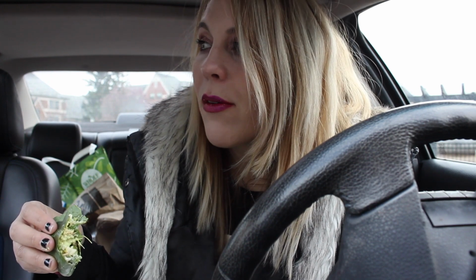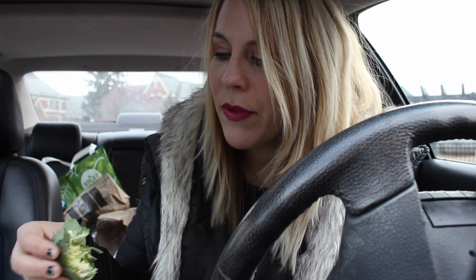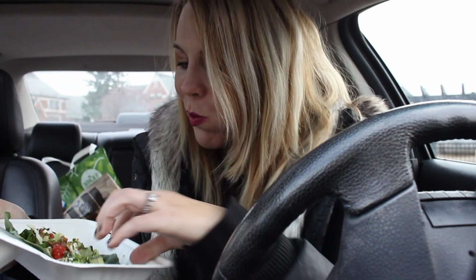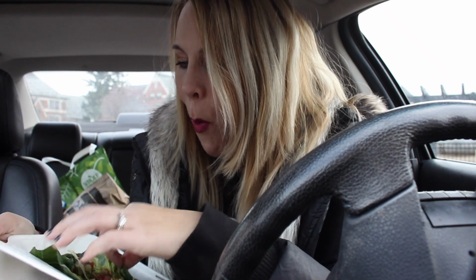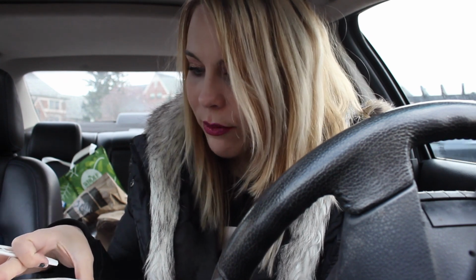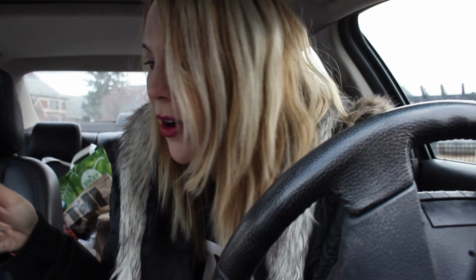I wish it had more flavor. That's just me, though, and it's hard to pinpoint. I think it's more of the vegan sour cream that they make with it. I'm gonna save this for a little bit later, for sure.